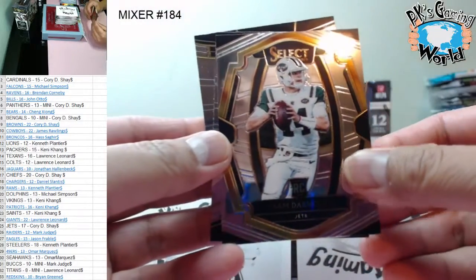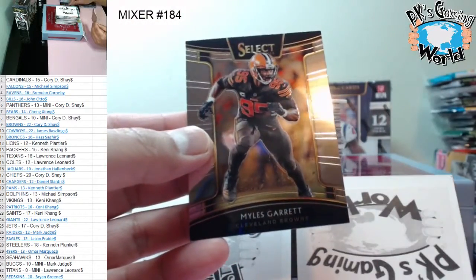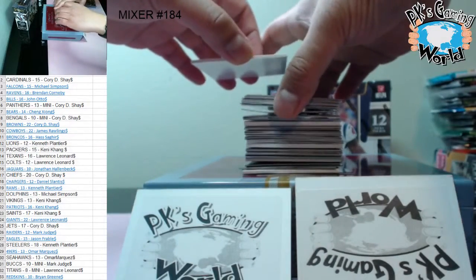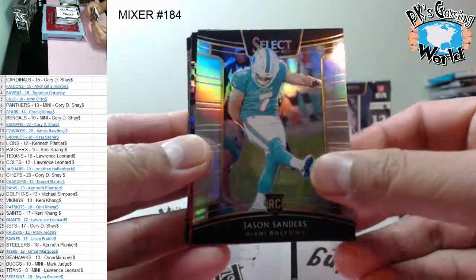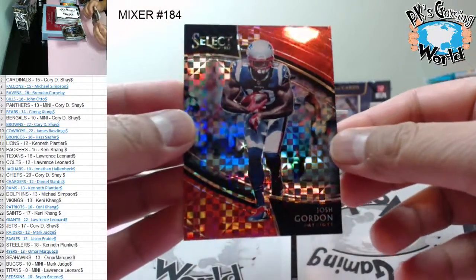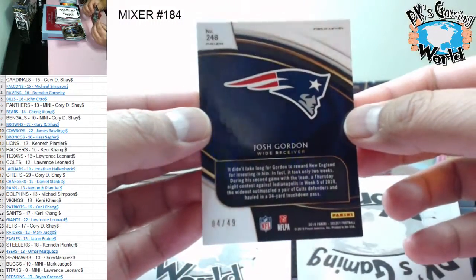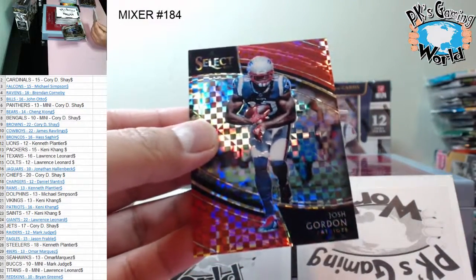Got Sam Darnold, Ben and Scarlett, Miles Garrett. All right, we got Jason Sanders, Josh Gordon. Nice, Josh Gordon for the Patriots. 4 of 49. Nice little number. Josh Gordon for the Patriots.